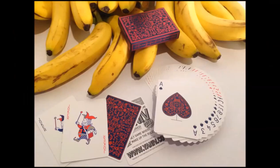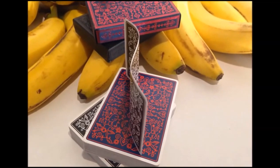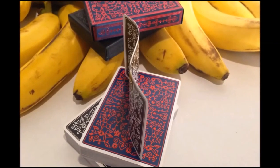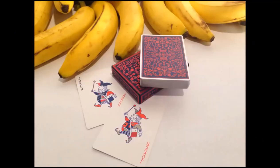The deck comes with 56 cards made up of an ad card, a double backer, 2 jokers, and 54 custom design cards. The ad card is for a game called Yaniv and provides a website to learn about it. The double backer comes in handy for some magic tricks, and if you own both decks, can be used interchangeably. The jokers vary depending on the deck color. The red deck features a chimp holding a scepter as he gleefully walks to the left.